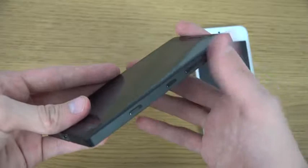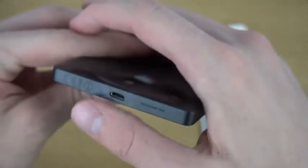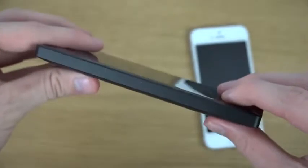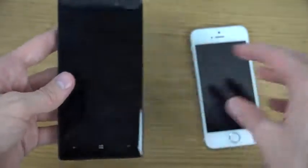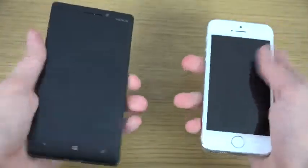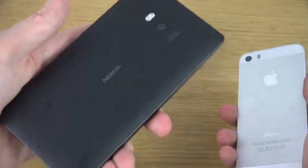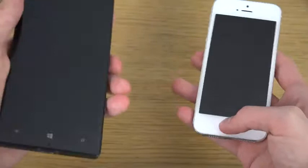Has bigger sides, a dedicated camera button. So that's definitely quite nice. I didn't get that kind of metal look that I saw on pictures, so a little bit disappointed over that. But let's just see here, one of the big things is definitely in terms of weight. This one is 167 grams versus only 112 grams for the iPhone 5s.